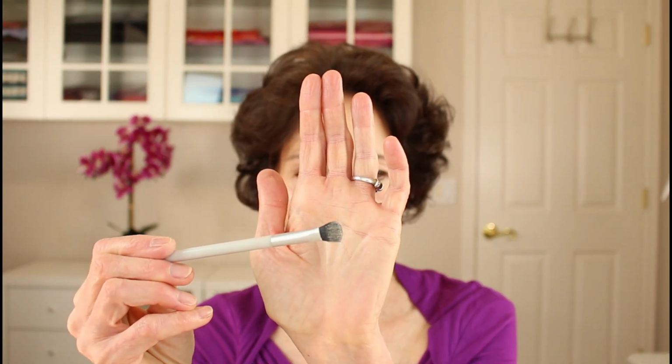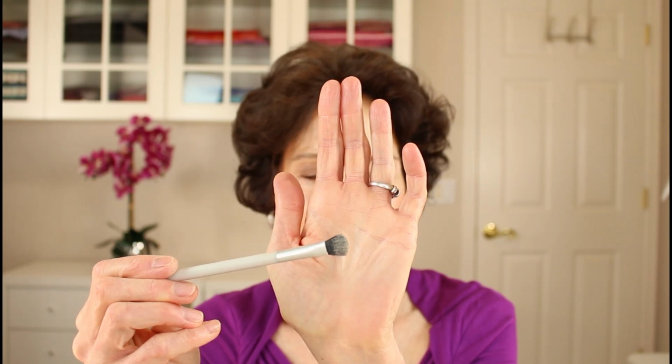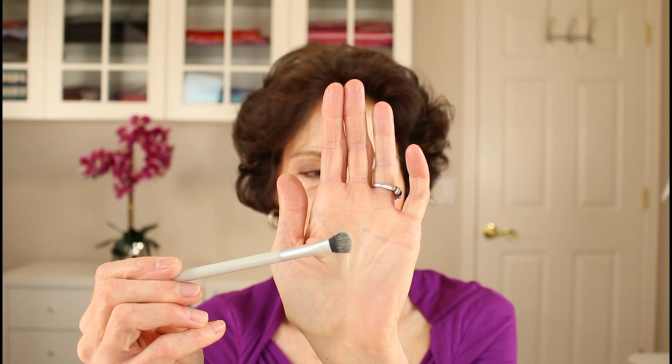actually the same brush that I used for the translucent powder. And I wish I could tell you what brush this is, but it's so old that there's not even a name left on it. But as you can see, it's a little bit wider and thicker than a lot of other brushes. And this is a great kind of brush to apply something all over the lid area.